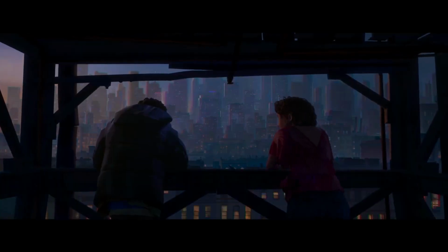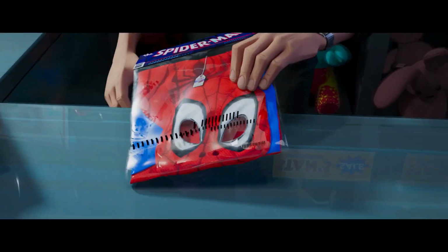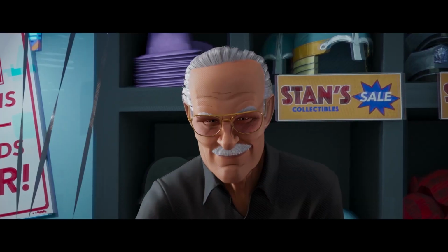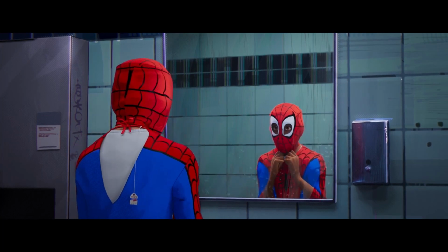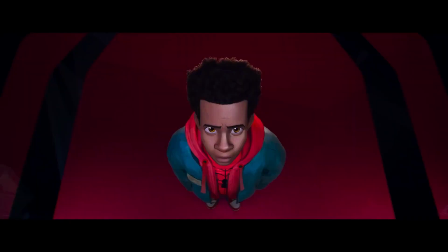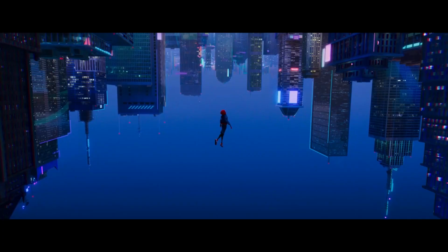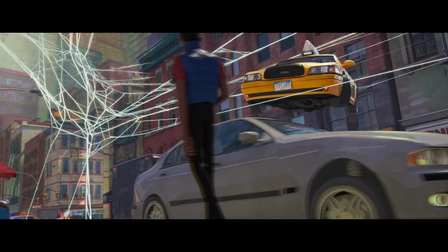So let's dive into the first hidden detail, which comes in the form of the overall look of the film. Now the trailer starts, of course, with a quick recap of the first film while leading into clips of the new one. We can see that the clips of the new movie have a brand new crisp look to them, and it really is about to demonstrate how much better the animation will be for this movie.